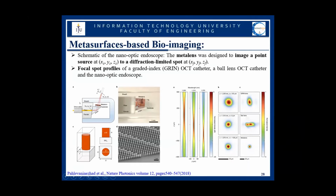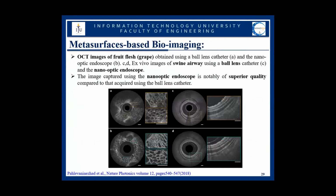So this is how they can focus this object onto this image plane using the meta lens, and it's quite evident on the right side, second column, that their focusing performance is far better in comparison to the ball lens and GRIN lens. They further took OCT images through their setup and showed the comparison with the ball lens and GRIN lens, and it is quite obvious that their lens gave far superior performance in comparison to the ball lens and GRIN lens.